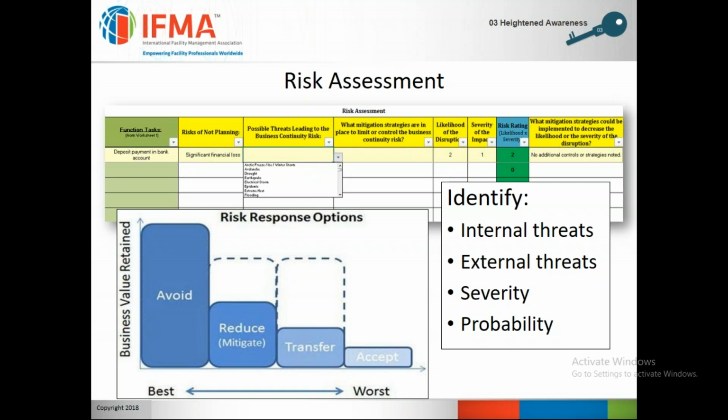And one thing that we did is we went kind of line by line and discovered what our essential functions were, and then we determined what the likelihood of each of those disruptions would be, and also the severity of the impact of that disruption. That's how we helped prioritize what threats and risks were the most or could be the most damaging to our company.